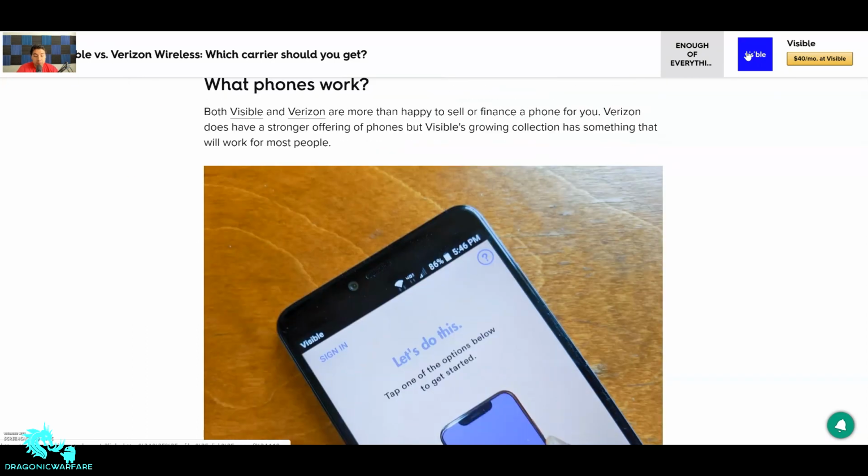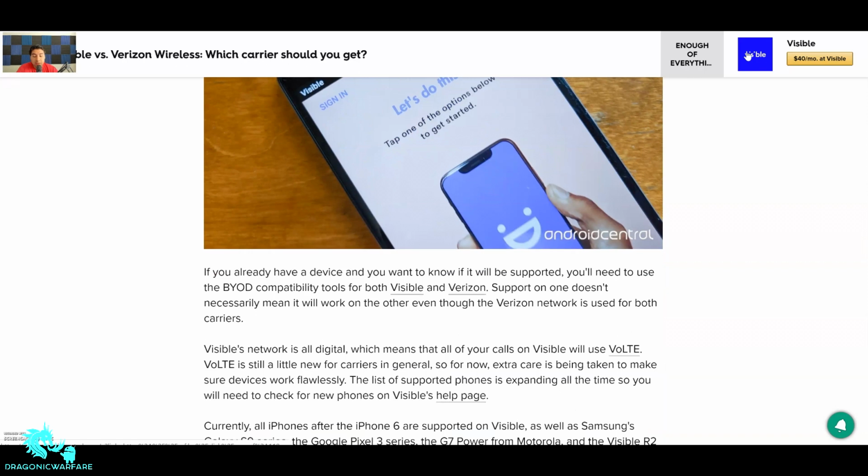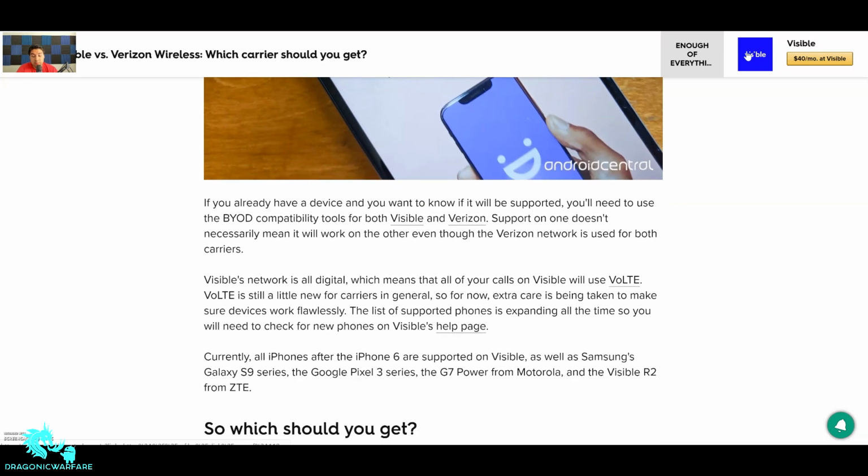And then we're talking about which phones. So this is what phones work. Both Visible and Verizon are more than happy to sell or finance a phone for you. Verizon does have a stronger offering of phones, but Visible's growing collection has something that will work for most people. If you already have a device and you want to know if it's supported, you'll need to use the BYOD compatibility tool on both Visible and Verizon. Support on one doesn't necessarily mean it will work on the other, even though the Verizon network is used on both.